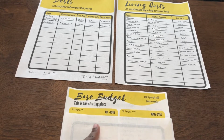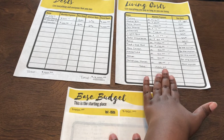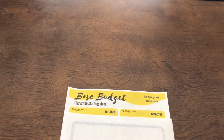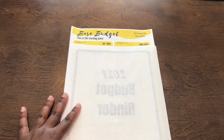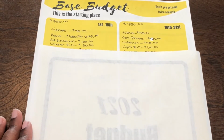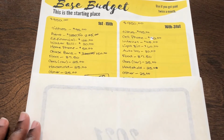So basically what you want to do is take all of your bills from your debt sheet, all of your bills from your living cost sheet, and you want to put them on your base budget sheet according to when they are due. Okay, so I'm going to move these two out of the way. I'm going to bring this up a little bit and I'm going to zoom in so you guys can see the numbers a little bit clearer, okay? All right, there we go. So I have listed all of Lisa's expenses here, okay?